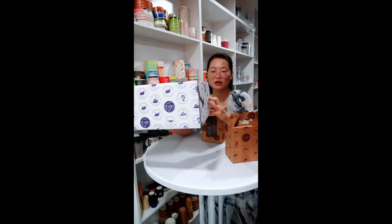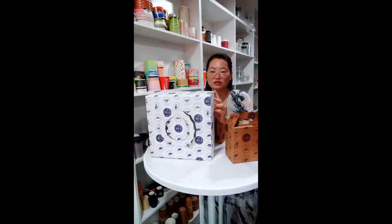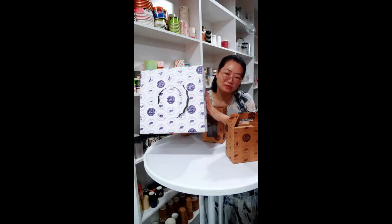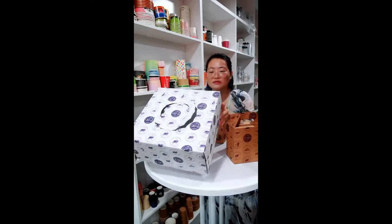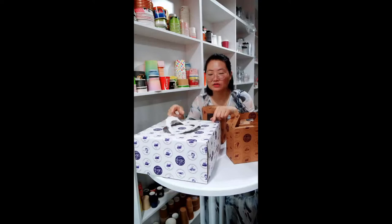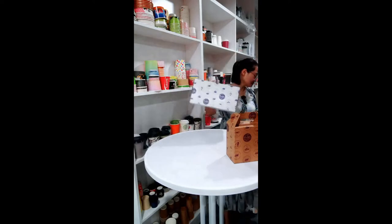This is the CMYK painting with one color. You can see that. This one is super big. If you want to customize the size, that's also okay. Like this cake box, the MOQ is 2000, okay. If you want to customize the size, that's also okay. If you have the logo, please send it to us. Then we can do the logo option for you, okay?